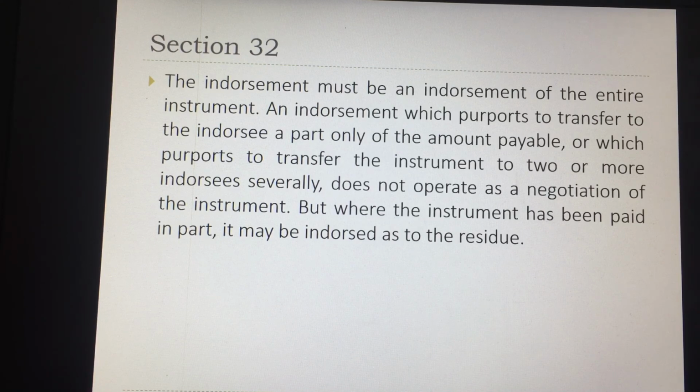Section 32 basically states that the endorsement must be an endorsement of the entire instrument.